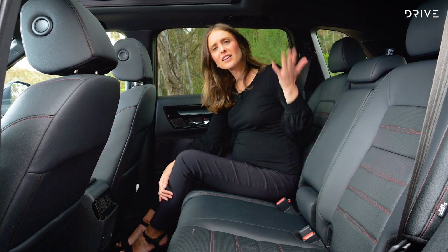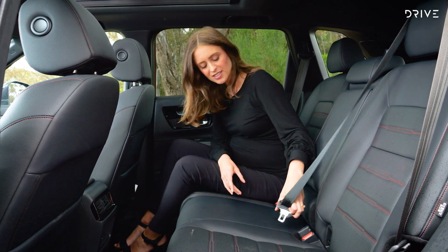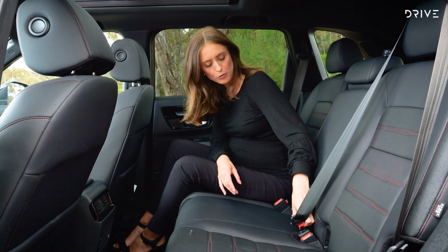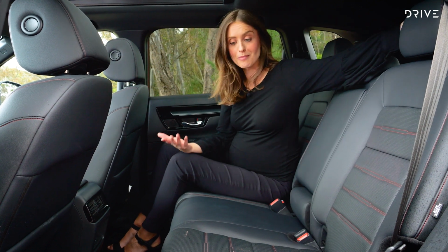That's really handy. One thing I will say that I don't love is that the seatbelt for the middle occupant is roof mounted. I don't know why, I just always feel like they're a little less practical or helpful, and it takes a few more clicks to get it in. As you can see, I'm already screwing it up on camera. But it's there, so that's all that matters.